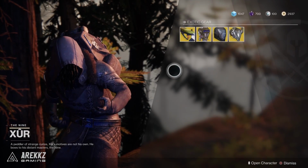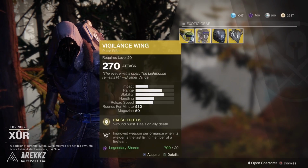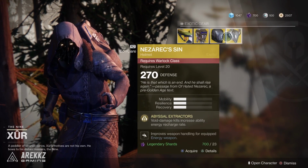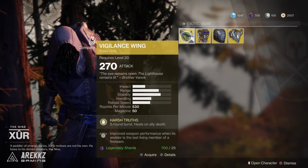So that's it this week. Weapon for 29 legendary shards, or armor pieces or helmets for 23 legendary shards. Actually a pretty decent week, good all round. Hunter, 100% pick it up if you don't have it. Other classes, very, very strong still, so generally speaking you pick up most of them. I'd say this week the weakest thing is definitely the weapon.